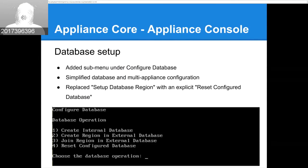I think that's it for the appliance core, and I think next is Alberto to talk about the cool stuff he's done.